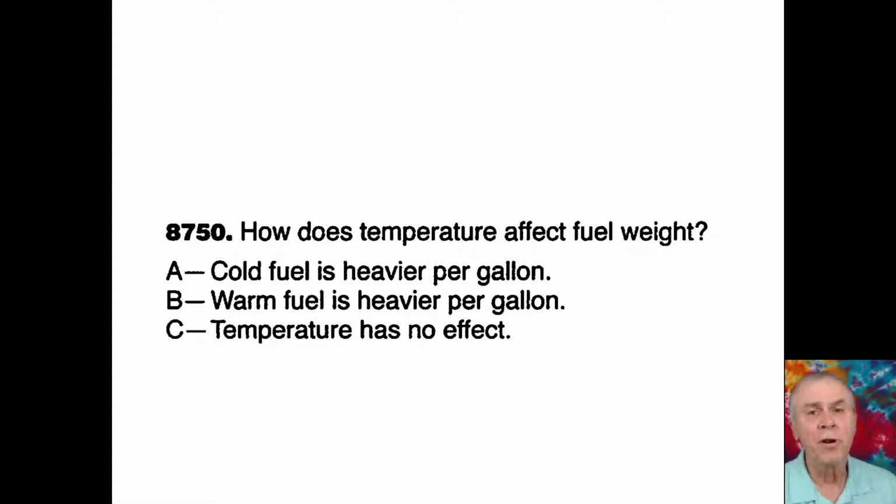How does temperature affect fuel weight? Is cold fuel heavier per gallon? Or is warm fuel heavier per gallon? Or is there no difference, the temperature has no effect?